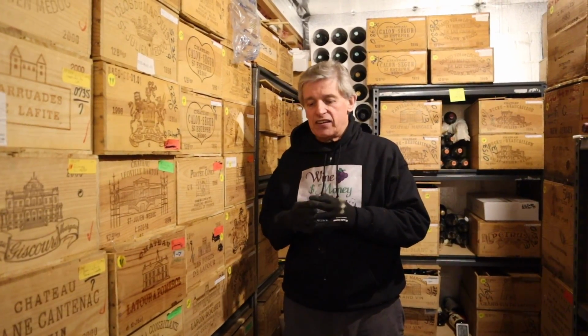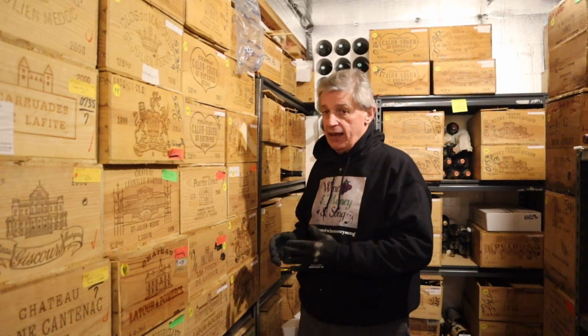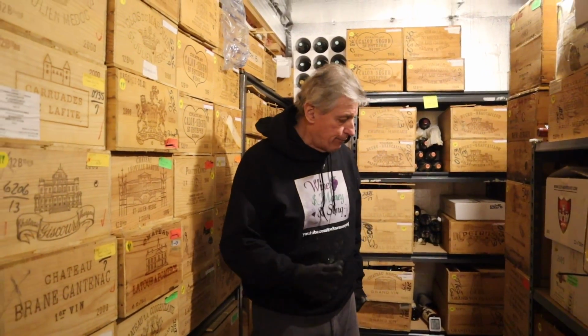I know people want a beautiful looking cellar. And to me, that doesn't matter. The aesthetics don't matter. I want functionality, and I want the wines to be in the best environment to age. I don't need to show the wines off, and I don't need to spend thousands of dollars on pretty looking racks. These industrial racks do the job for me, and I've been very happy, and they're incredibly strong. They can hold thousands of pounds each shelf. So I'm very, very happy with that.